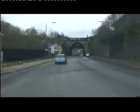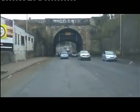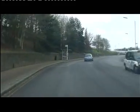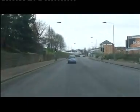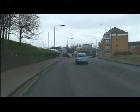And up at Cowlairs Road. There's the canal bridge there, it's fine. You can get a bus under there, no problem. Then we're going to go up to the lights.